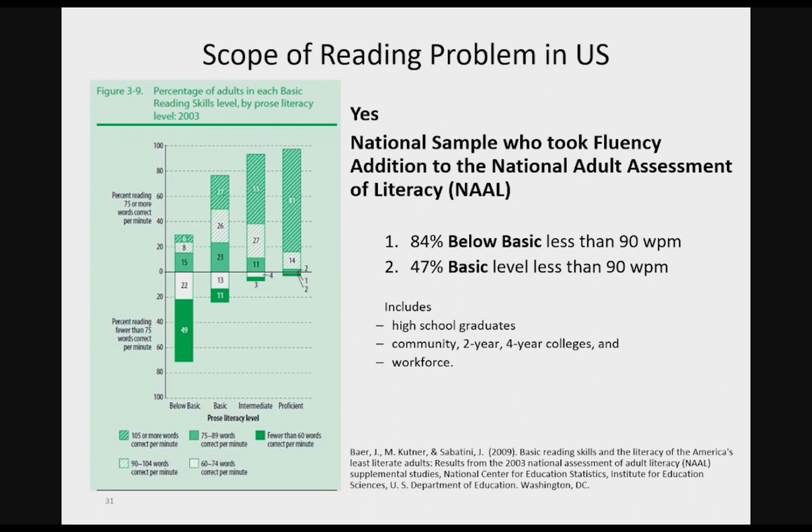47%, even at the next level up, the basic level, were below 90 words per minute. Basic level's not a great level for an adult. You want to be at intermediate or above. And this included high school graduates, community 2-year and 4-year college participants, and many in the workforce.